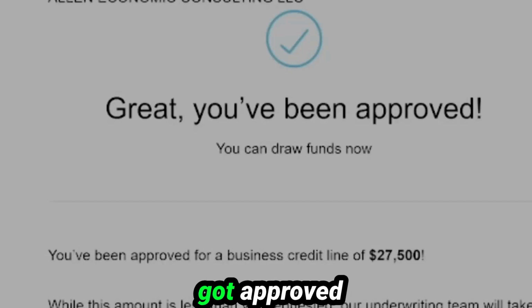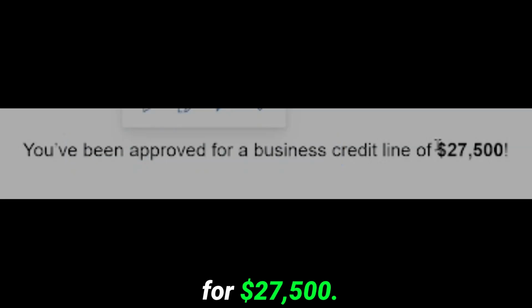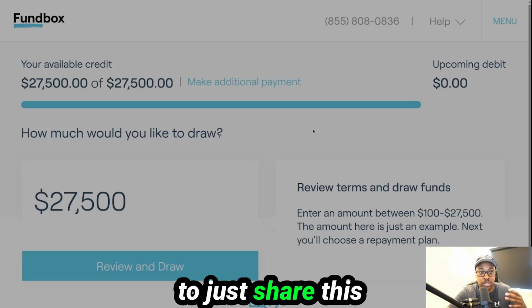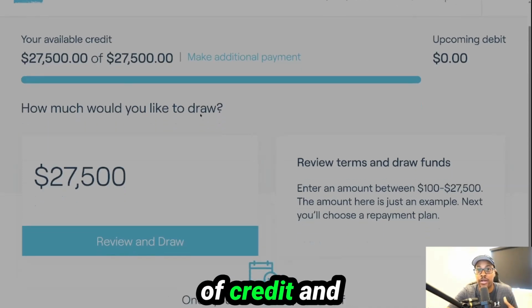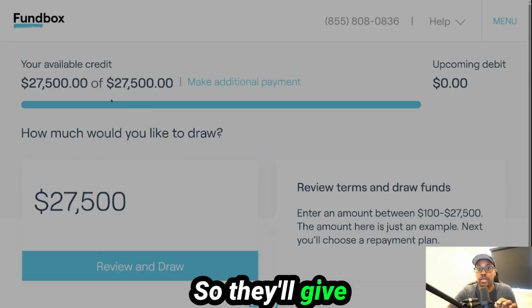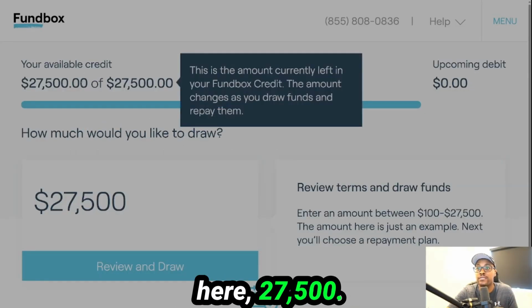Now, our client got approved for a business line of credit for $27,500. This was an approval that our client got, so they allowed us to just share this with you guys. Now, Fundbox is a line of credit, and pretty much how it works is that you make draws from it. So they'll give you a total amount of credit. As y'all can see right here, $27,500.